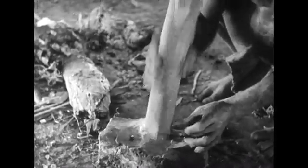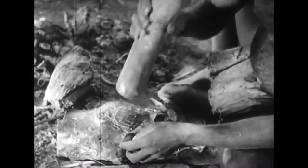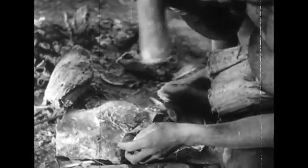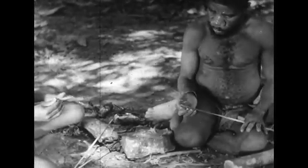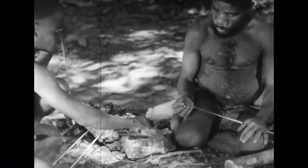These men are handling the pulp with apparent carelessness because the poison is not effective unless it enters the bloodstream directly. This is why the small arrows, when smeared with this poison, need only to pierce the skin to become deadly weapons.